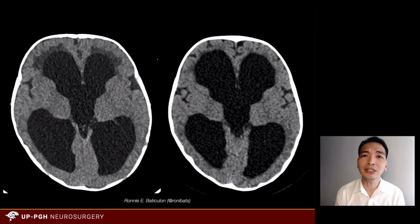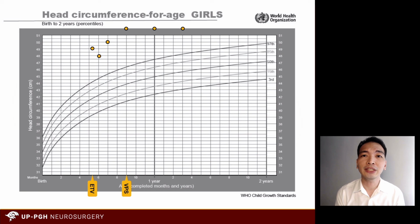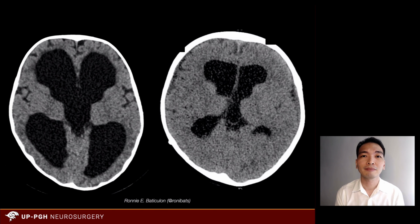And so we repeated the imaging, and you could see how the ventriculomegaly is actually increased with thinning of the cortical mantle. At this point, we just decided to put in a shunt. So this was a treatment failure. After the shunting procedure, the patient's head circumference has stabilized, the brain volume has increased, the ventricles have decreased, and the patient remained at par for age. It is important to highlight that even though your ETVs can fail, the outcome can actually still be good as long as you monitor them properly.